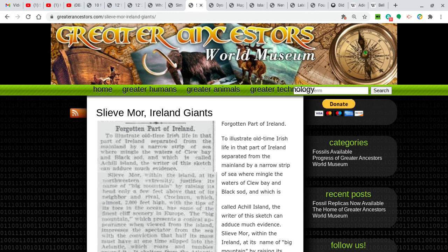Slievemore, Ireland giants. Forgotten part of Ireland. To illustrate old-time Irish life in that part of Ireland, separated from the mainland by a narrow strip of sea where mingle the waters of Clew Bay and Blacksod, and which is called Achill Island, the writer of this sketch can adduce much evidence.